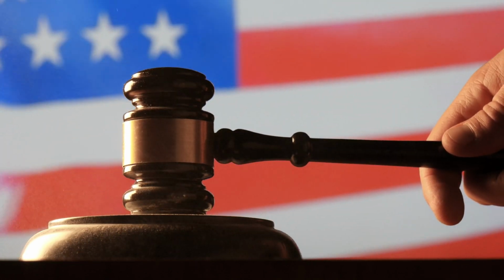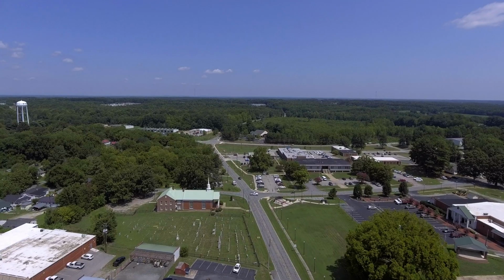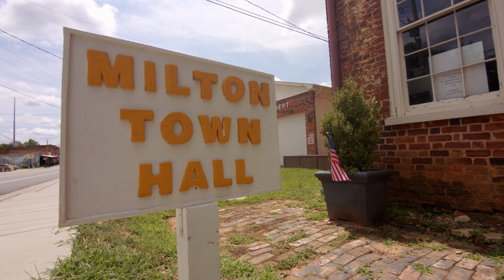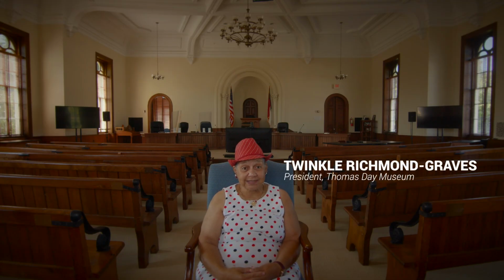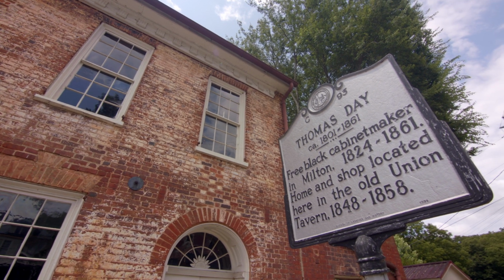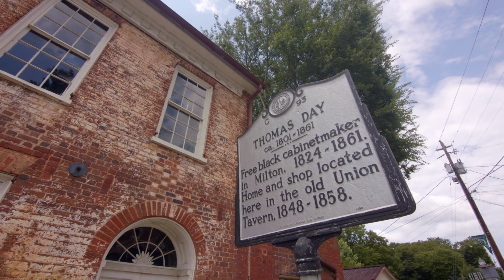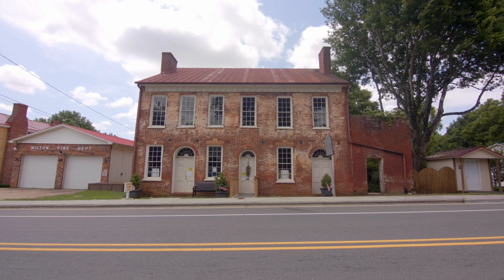There are a lot of historical locations for people to come and take a look at when you come out to Caswell County. History starts here. And then you just journey on down the road to Milton, and we have the home of Thomas Day. First of all, it was called the Yellow Tavern. It used to be a major stagecoach stop the way from north going into Atlanta, from north to south.